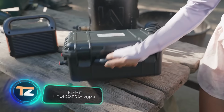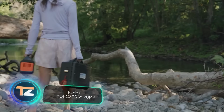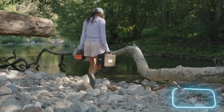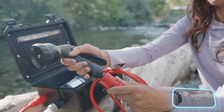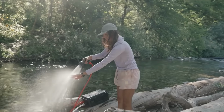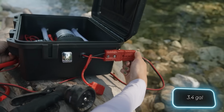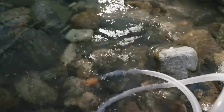The HydroSpray pump transforms lakes, rivers, and any other water source into a shower with 2.4 bar of pressure. Weighing only 5 kilograms, it's easy to carry around the campsite. It delivers 13 liters of water per minute, which is plenty to wash away your sweat, dirt, and bad mood.